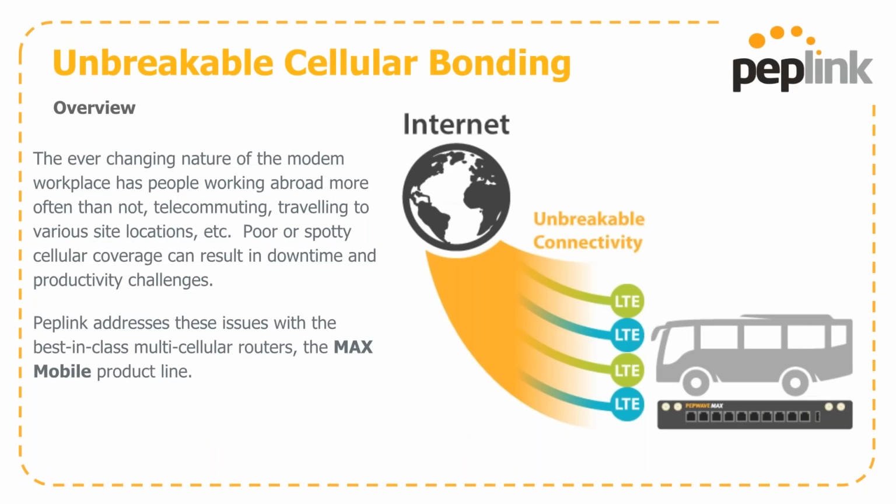Cell bonding. Of course, in today's market, we're migrating more and more away from land-based connections and towards higher and higher throughput cellular connections. People are out in the field, not necessarily in an office location to take advantage of whatever you've got dropped into the building. If you've got poor or spotty cell coverage wherever your remote worker is, this can bring downtime and productivity challenges. We address these issues with our best-in-class multi-cell routers, the MAX Mobile product line.